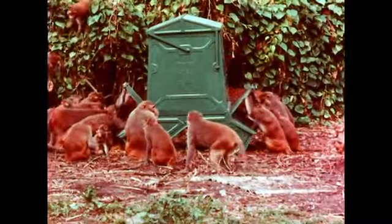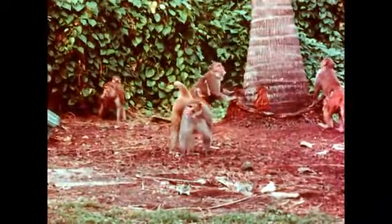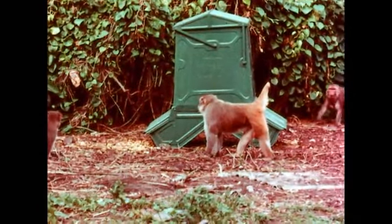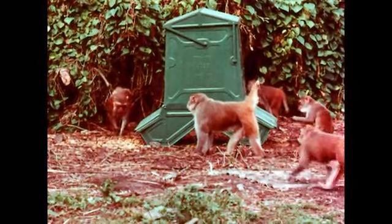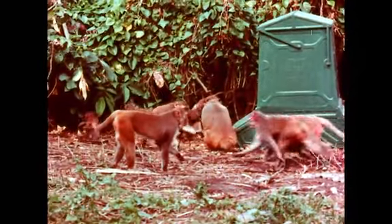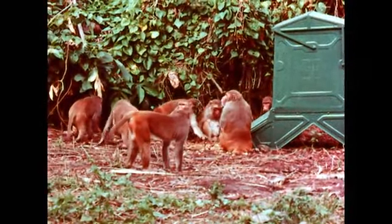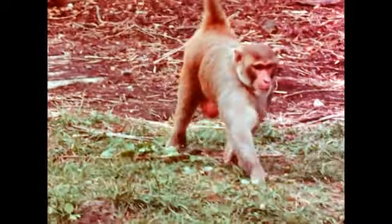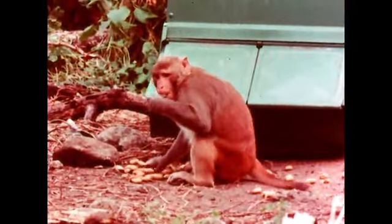From the undergrowth comes a warning call, and all flee. But the leader quickly recovers his composure. He returns to the feeder, thus reassuring his band. After the leader and most of the central group have fed and departed, the low-ranking members of the central group get their turn. Among these, differences in rank are obvious.